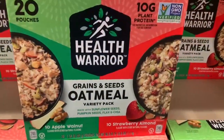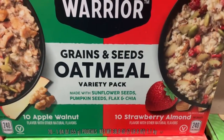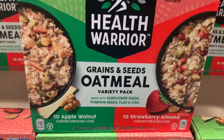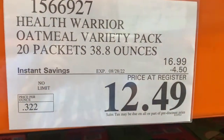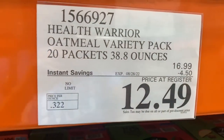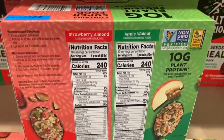The apple walnut flavor caught my eye on this oatmeal, and it's also part of the hot buys. It's from the brand Health Warrior. It's grains and seeds oatmeal. It's a variety pack, so you get 2 different flavors. It's the apple walnut, which has caught my attention all the way, and the strawberry almond. So you get 20 packets in this one box. $16.99 minus the discount through the hot buys, it's $4.50 off, so it comes out to about $12.49 here at Costco. Now, it claims to have 10 grams of protein, so let's go ahead and look into this.